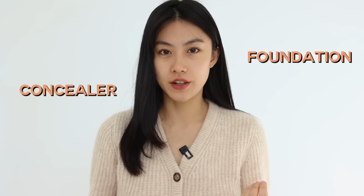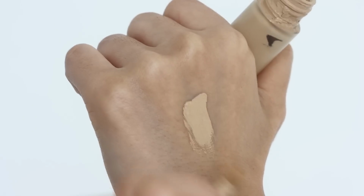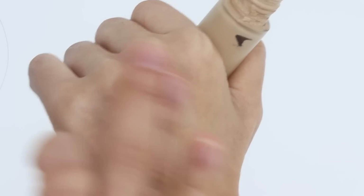After that, you might put some concealer or foundation all over your eye area. At this stage, please make sure not to put a lot. I like putting a thin layer of the product on the back of my hands to get a thin layer of it.